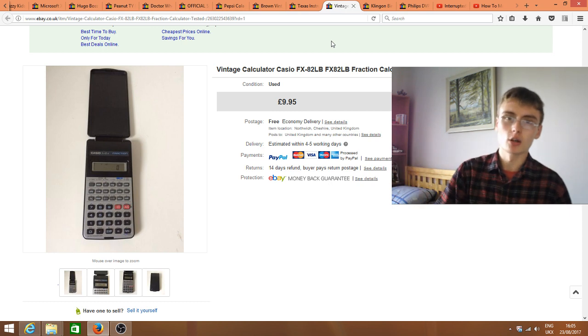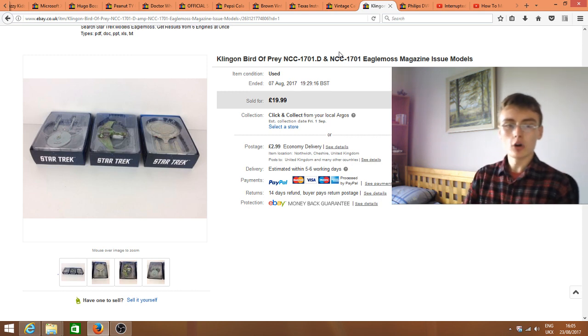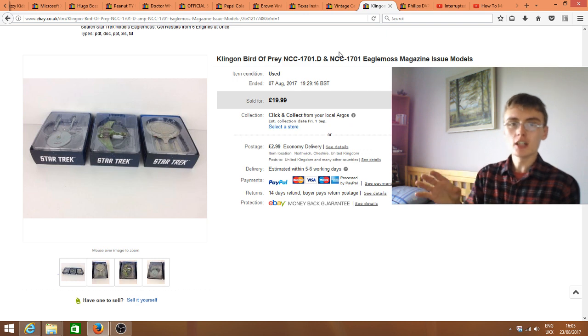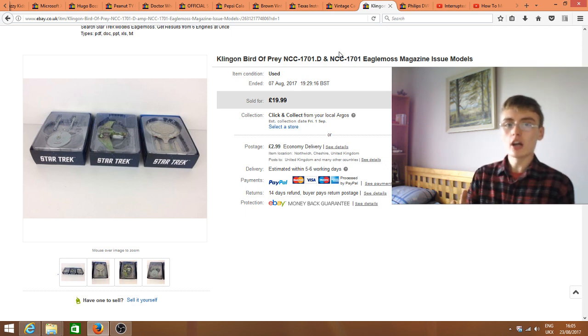I can afford for it to be a slow seller storage wise. Right, I paid, I believe, £6 or £8 for these three models and three Merlin DVD box sets. I sold the Merlin DVD box sets for £14.99 plus postage, or £14.99 free postage. And now I've sold these three Star Trek models for £20 plus postage.